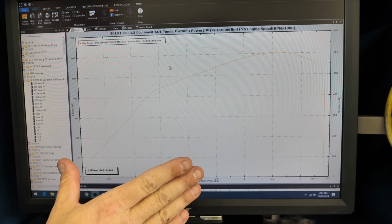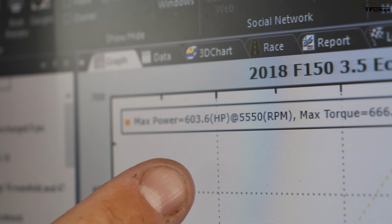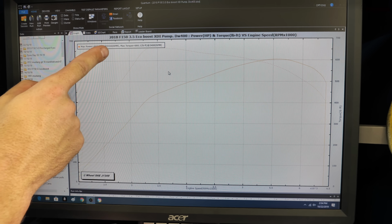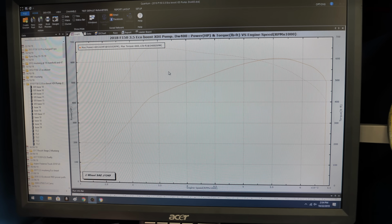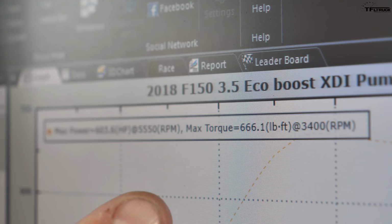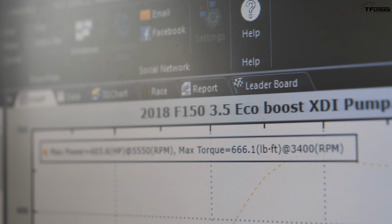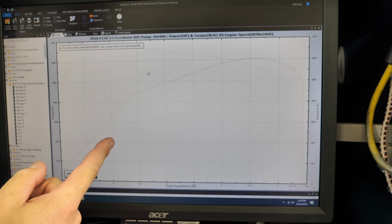Here's one of the dyno charts that 5-Star Tuning already published. Peak horsepower 603.6. That's to the wheels at 5,550 RPM. That's pretty crazy. That translates to around 720 horsepower at the crank. And they're up to no good because the maximum torque is 666. 666. Yikes. That's massive torque at the wheels.